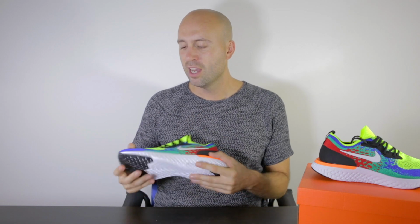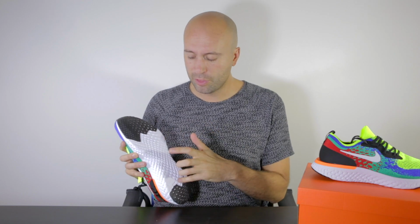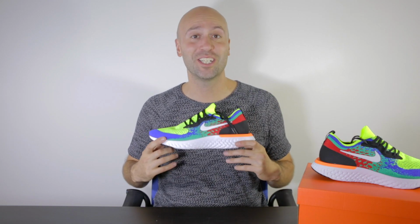So for me, I've had the first Epic React since it was released and worn it a lot, and I haven't noticed anything at all where the quality is going down, my running quality is going down, nothing like that at all. You can just see wear and tear at the front and the back as well. We have a swoosh logo as well at the back, and that is about it. I want to see what it looks like on feet, so let's take a look.